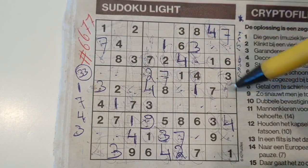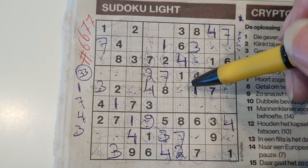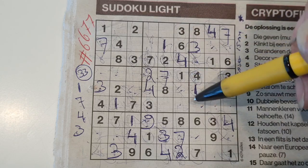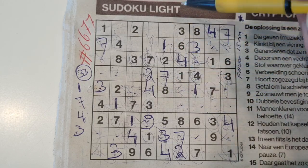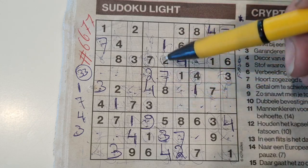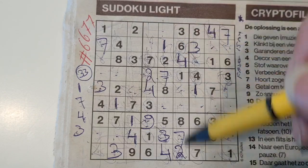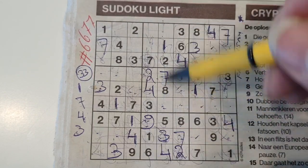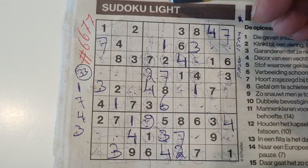Now, 9 and the 5. 9 and 5. How about 9 and the 6? Well, 2 missing numbers: 6 in this column, 6 in that column, so the column between, the middle column, the only place left for the 6 should be there.